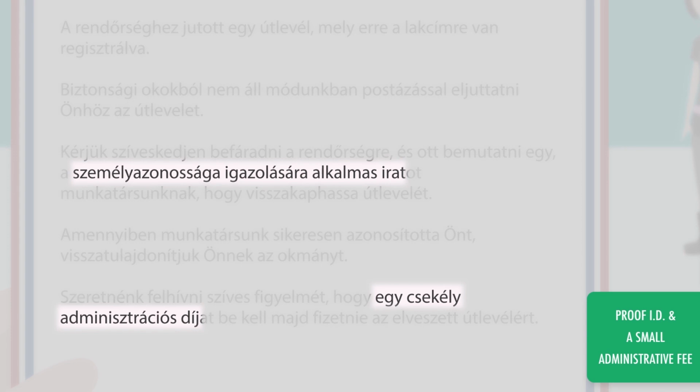The postcard says that you need to present proof of identification and to pay a small fee. Személy azonossága igazolására alkalmas irat, egy csekély adminisztrációs díj.